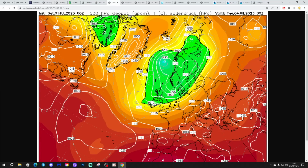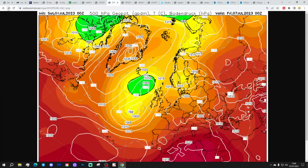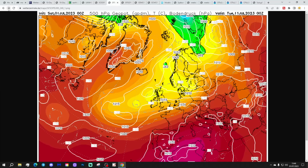The GFS midnight run, again, looking rather cool and showery through Tuesday into Wednesday. Thursday, Friday into Saturday, we've got high pressure to our east and low pressure out to the west. We draw up the wind from a hot southerly direction, but not for long. By the end of Saturday into Sunday, this is midnight Sunday, you'll see the low pressure is already breaking through. That'll take a band of probably heavy showers, maybe thunderstorms, across the country on Saturday, followed by cooler air with showers or longer spells of rain coming in from the Atlantic.